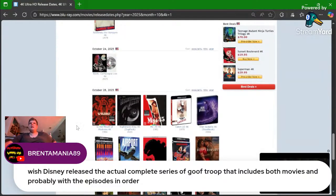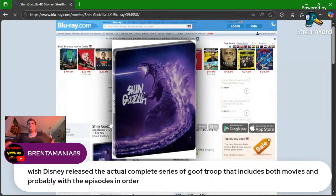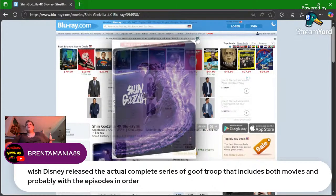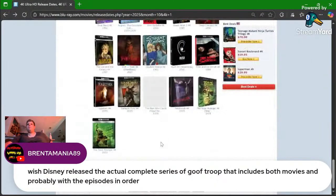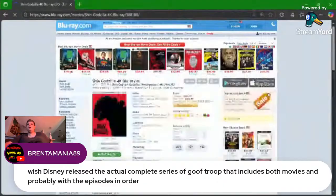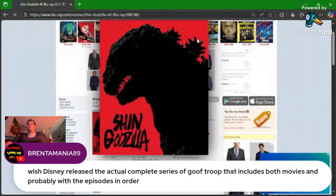All right. In the Mouth of Madness is coming to 4K. Nightmare Alley. Shin Godzilla is getting a 4K release. We have both the standard and a steelbook. I don't think I'm even going to attempt to do the steelbook because I tried with the last one and missed out horribly. But because I'm a completionist with the Godzilla movies, I will probably end up getting this version of it right here.